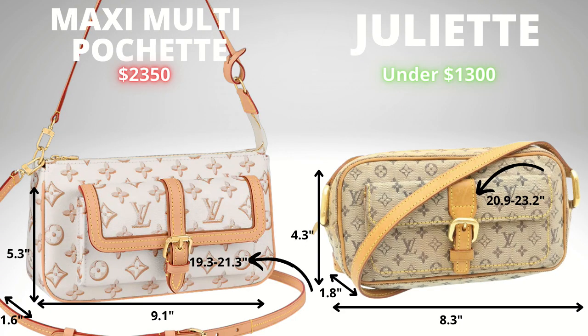So let's compare the two. Here are the dimensions, but to summarize, the Juliet is a bit shorter in length and height, and the crossbody strap is a smidge longer.